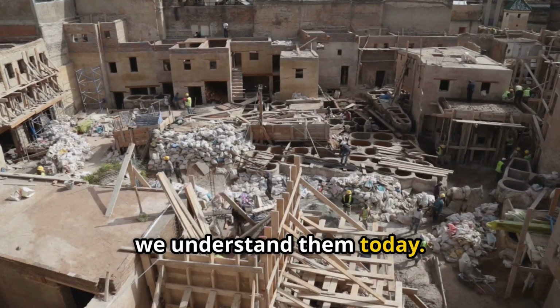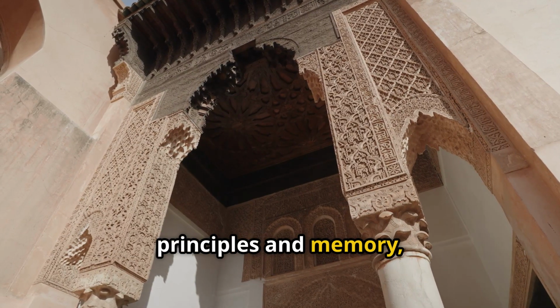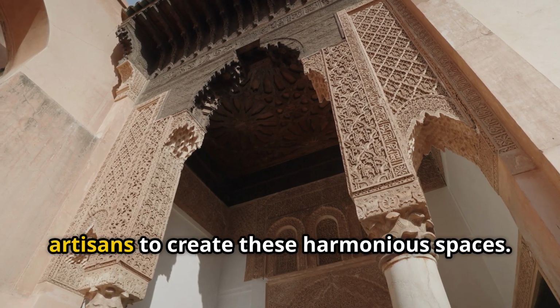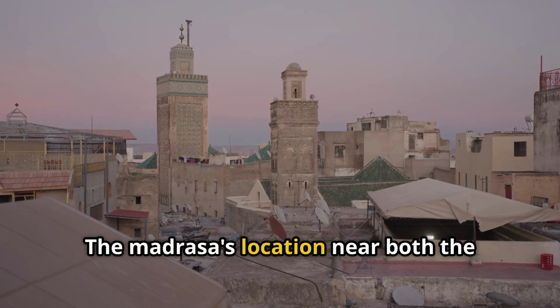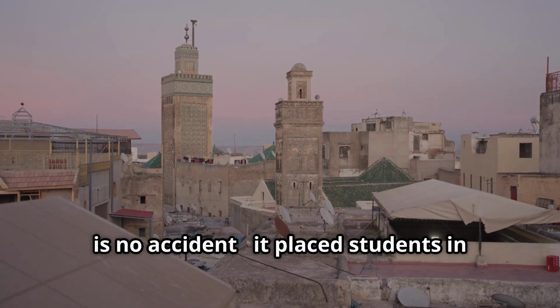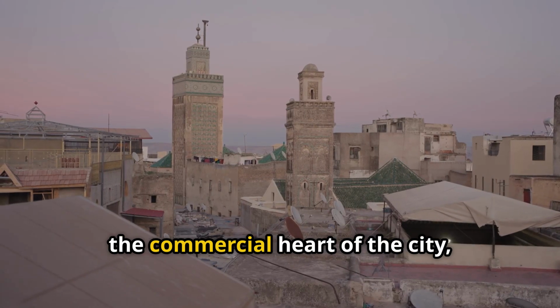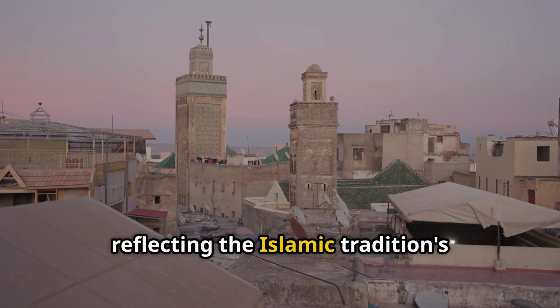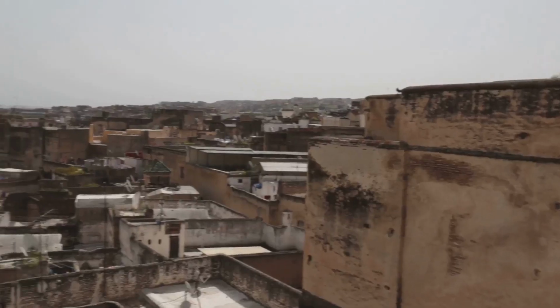What's particularly remarkable about buildings like this is that they were created without architectural drawings as we understand them today. Master craftsmen worked from geometric principles and memory, coordinating teams of specialized artisans to create these harmonious spaces. The madrasa's location near both the Karaouine University and the Spice Market is no accident. It placed students in proximity to both advanced scholarship and the commercial heart of the city, reflecting the Islamic tradition's integration of spiritual and practical knowledge.